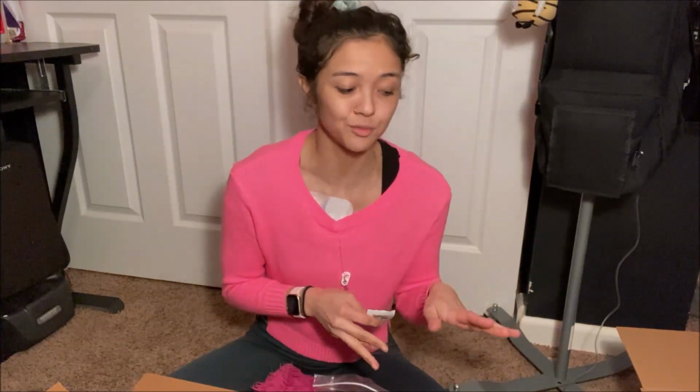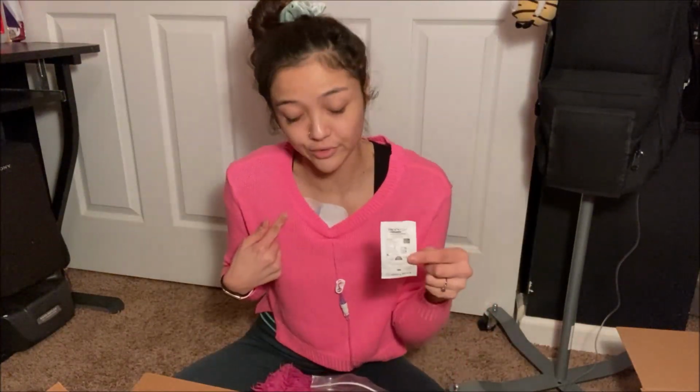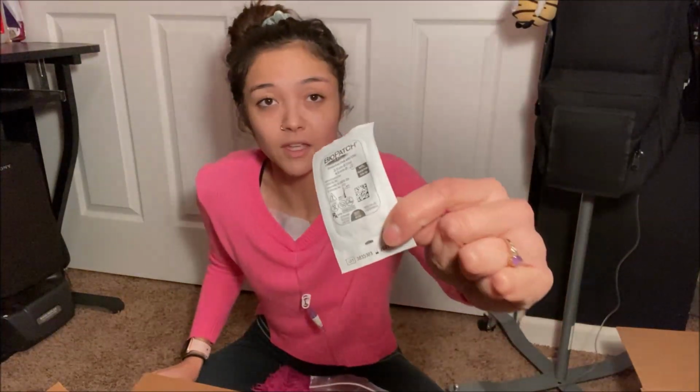These are supposed to protect your port site better than just putting a dressing over it, which is really important for me because I have a blood disorder that causes me to have a compromised immune system. My bone marrow does not produce white blood cells like it should, which make up the immune system, and I get sick literally every month. And I am more prone to getting a fatal blood infection called sepsis if I don't protect this. So I wanted to be extra safe and get these.